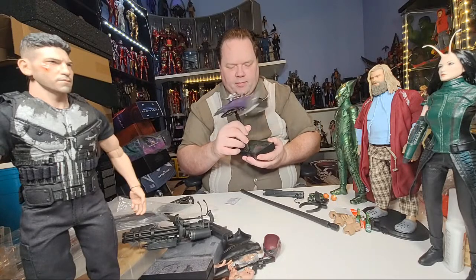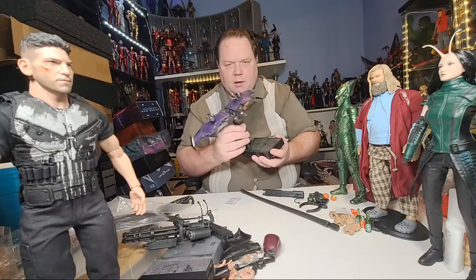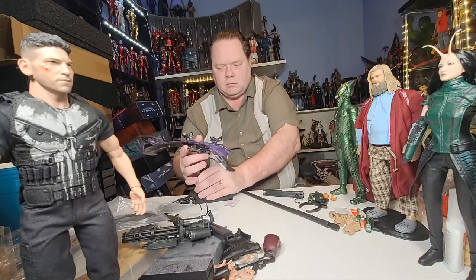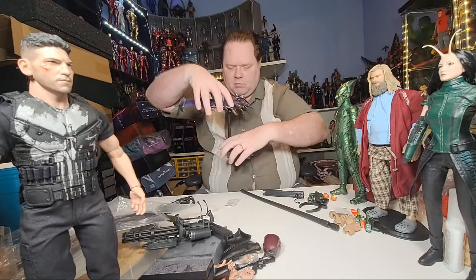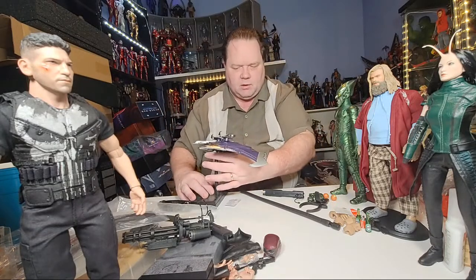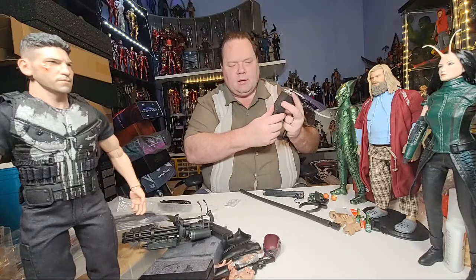What I'll probably end up doing instead of posing him on this is, I don't know, I might use one of the diamond bases that I have. I suppose the reason there's two of these holes here, because I didn't want to screw into that one, is because you probably don't want to trust your figure just standing on this. So more than likely, you're going to want to use this.